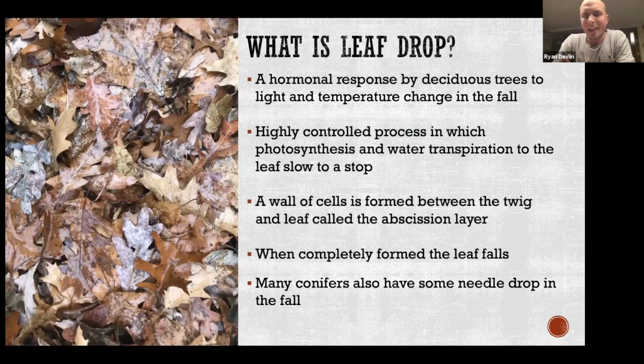So what are the mechanics of leaf drop in simple form? Leaf drop for deciduous trees begins in the fall as the day length gets shorter and temperatures begin to drop. The tree has a hormonal response to those two indications with weather and day length.